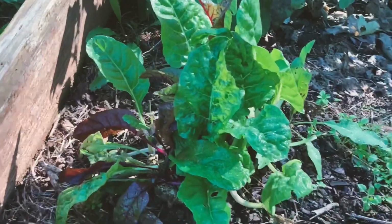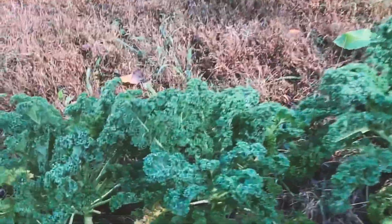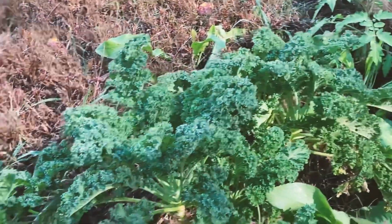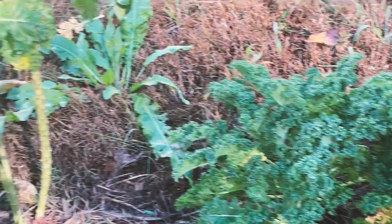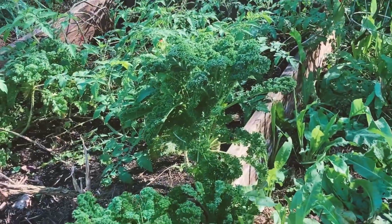Swiss chard's doing awesome. Look at that Swiss chard. Yeah. All the kale's doing awesome. Look at all that kale. We gotta cut that. I think we might have to cut some of that today, Lori. All that yummy kale. Some more over there too. Got a bunch of kale going.